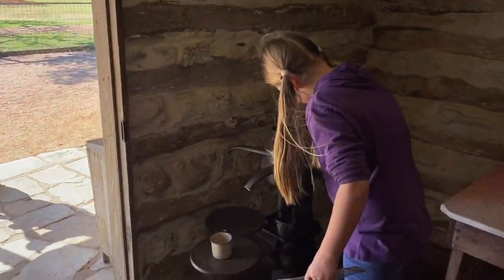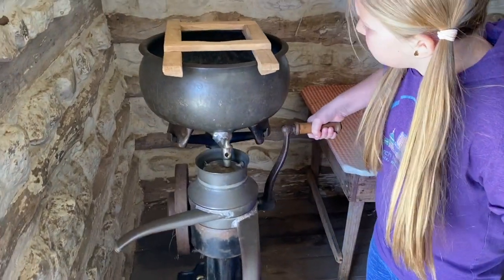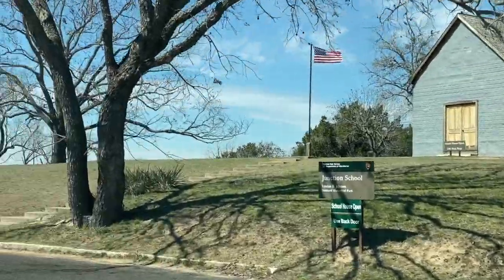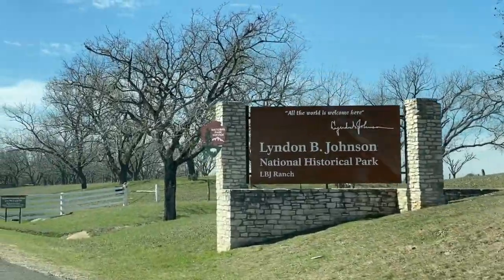LBJ State Park was awesome. We especially loved the living farm because it was so interactive and just a fun place to go see what it was like to live in the early 1900s. We headed across the river to check out LBJ's ranch that he owned during his presidency.